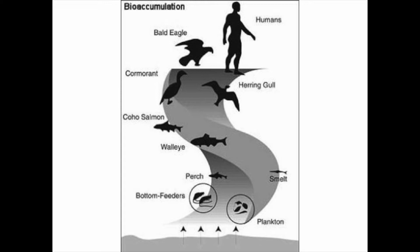Anybody notice what else is at the top of the food chain along with those eagles? Humans. That's why anytime you go fishing in the area, you are going to see some warning signs about what fish are safe to eat out of the Fox River, what fish you shouldn't be eating, what fish you should restrict how many you eat, because of that bioaccumulation factor.